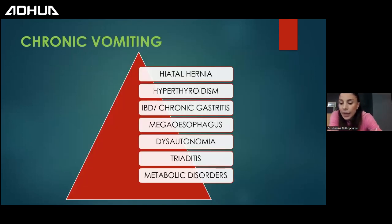Chronic vomiting. Any disease that might cause chronic vomiting in our patients might be implicated in stricturing, in two big categories: the gastrointestinal diseases and the extraintestinal diseases like hiatal hernias, endocrinopathies like hyperthyroidism, and also diabetic ketoacidosis, for example, that causes intractable vomiting.